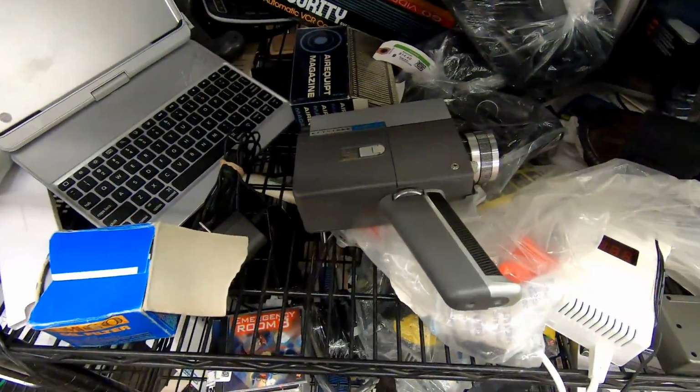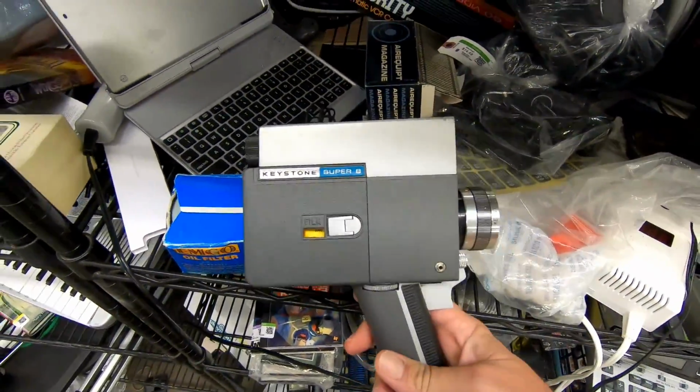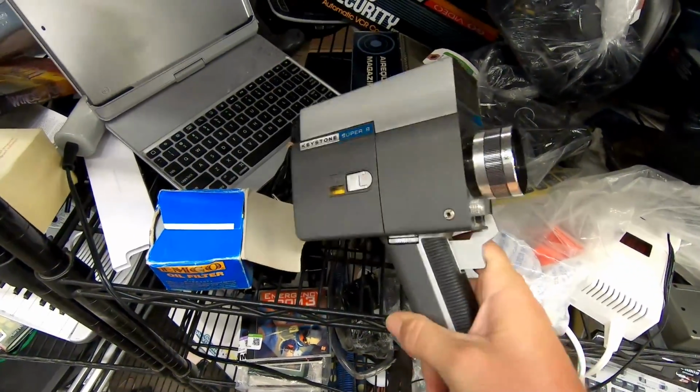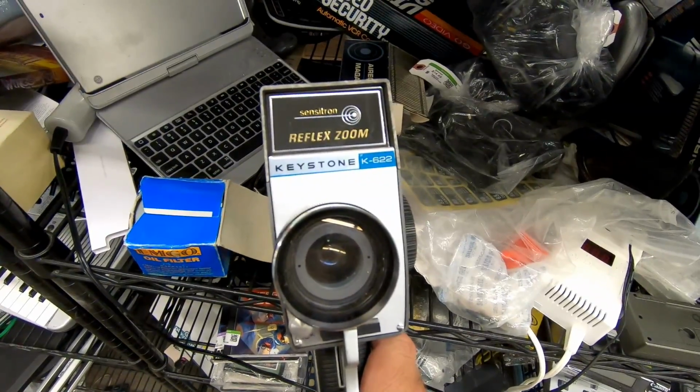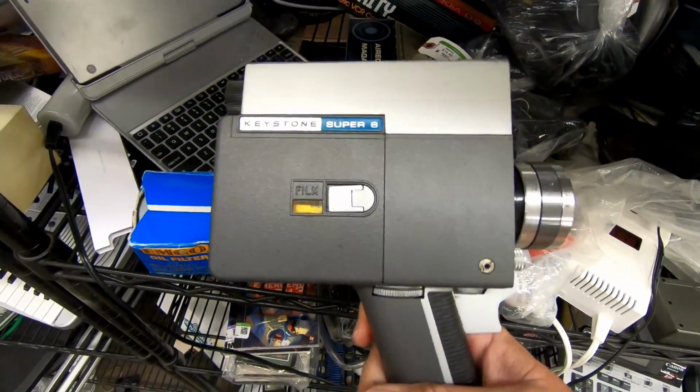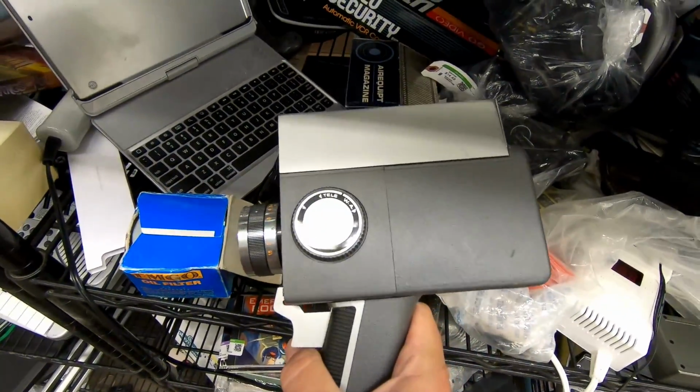What I was really interested in looking at was this Super 8 recorder. This thing looked like it was in pretty good condition. I don't know anything about them, but it's really heavy and chunky. It's a Keystone model K622. That would be fun to film stuff with. I've never had a chance to use one of these before.